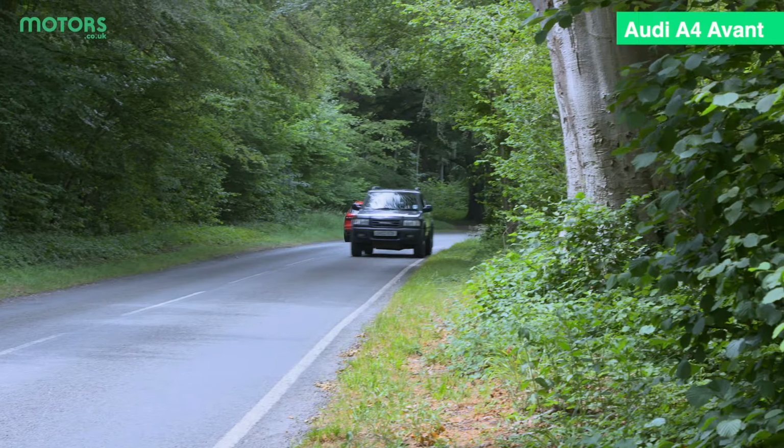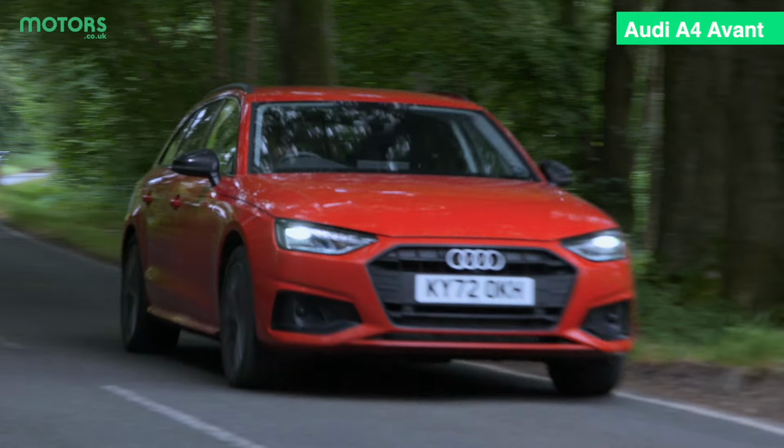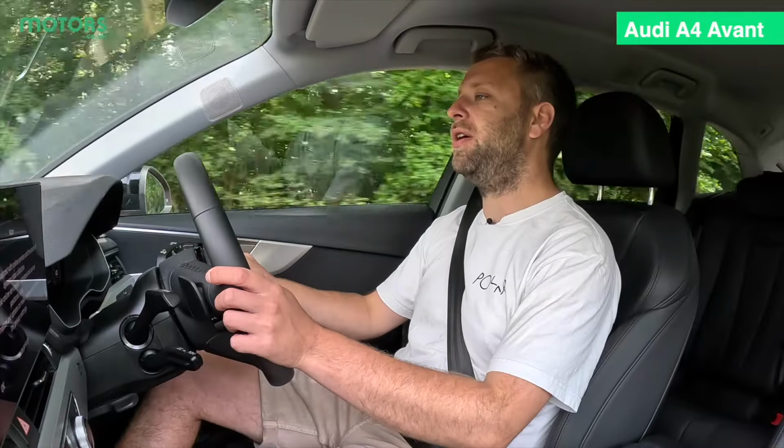The model that we're in today has a 2-litre turbocharged petrol engine with around about 200 brake horsepower, and that means a 0 to 60 time of just over 7 seconds. And combined with a 7-speed automatic gearbox, you've got a package which is quite pleasant overall. In fact, we're not getting an awful lot of life from the steering, but that's absolutely fine. This is a car that's just nice and easy to pilot. You don't have to worry too much about fighting it or trying to eke the best out of it.